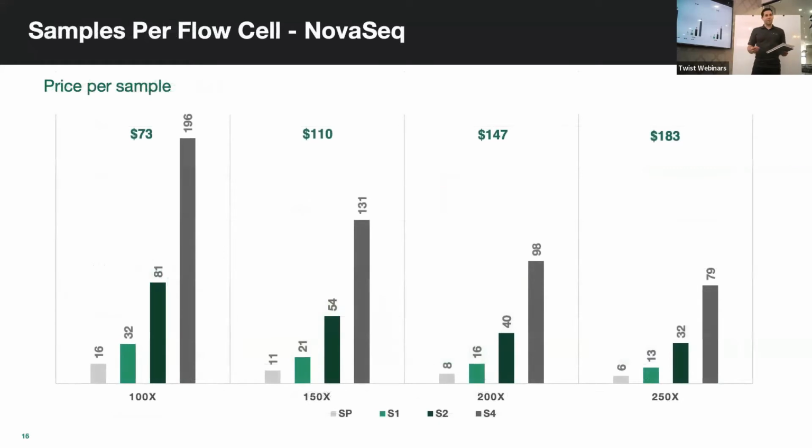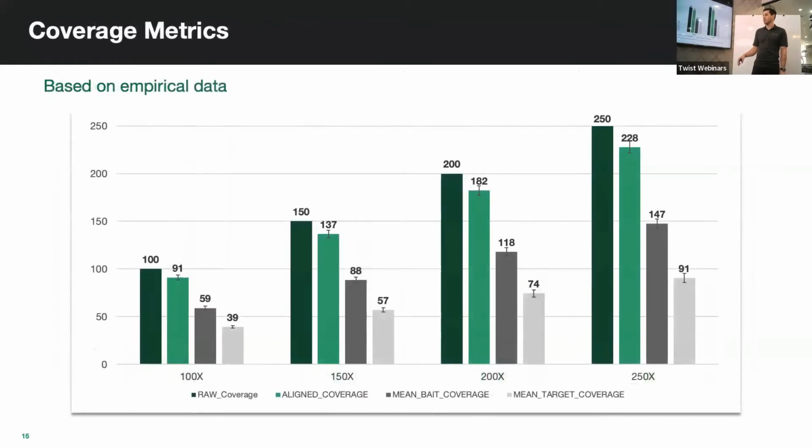And then at the end of the day, how much does this actually cost in sequencing space? This is not including the panel or the workload, but your sequencing center, for example. And this is using the cost on Illumina's website for the various flow cells on the NovaSeq. At 150x coverage, you're able to fit 130 blood samples on an S4 flow cell, which comes out to about $110 per sample.